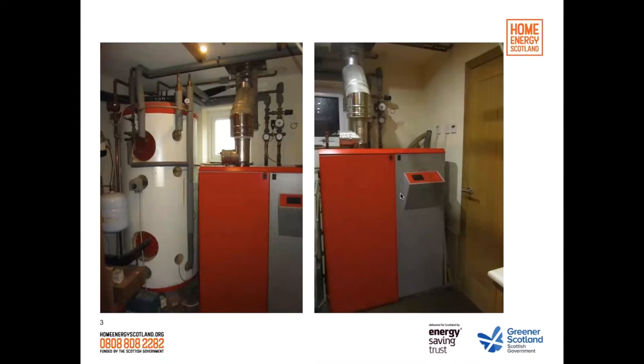So this is the boiler. The photograph on the right-hand side shows the boiler with a door beside it, and that door is relevant in that it's the access to our pellet store, which is therefore very close to the boiler itself. Behind the grey door is the pellet hopper that is filled on a daily basis with pellets. And in the left-hand picture, you'll see that beside the boiler is a very large water tank with some quite complicated pipework coming out of it.